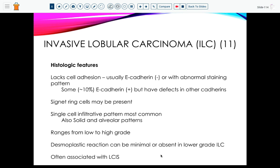So the special type that's most common is invasive lobular carcinoma. So in contrast to most other cancers, these cancers lack cell adhesion. It's usually E-cadherin negative or with abnormal staining patterns. About 10% are E-cadherin positive, but they have defects in other cadherins. So the histologic correlate for calling something a lobular is this discohesive appearance.